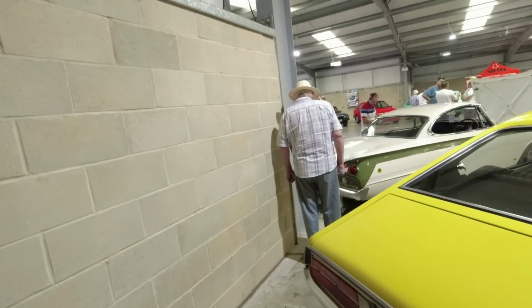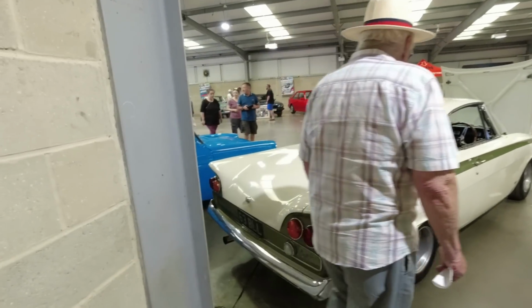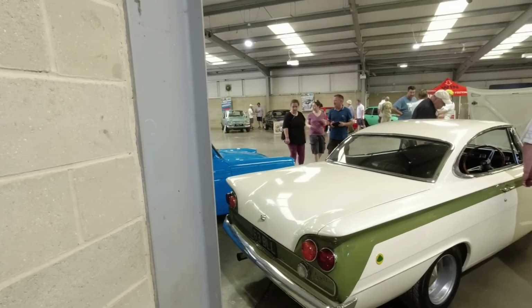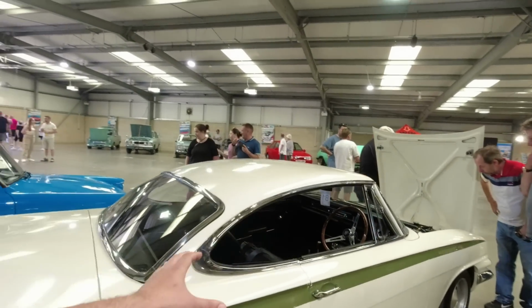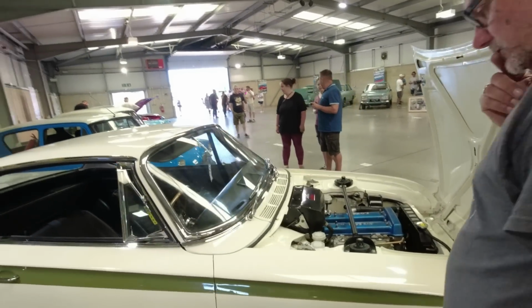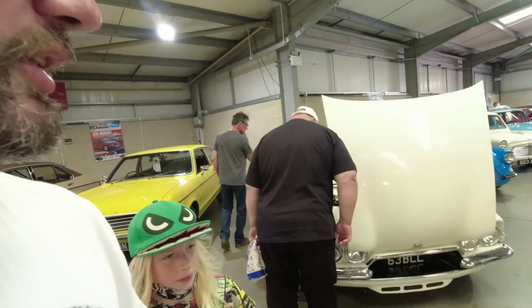And next to it, this may have been at our Brooklands meet, not part of it, in the Ford show next to it. It's a Ford Consul Capri, or Ford Classic Capri. I always get the thing muddled. So first use of the Capri name. This one done up in the Lotus style, and it has got a Lotus twin cam engine. So wouldn't have come from the factory like that, but it's been very nicely modified.